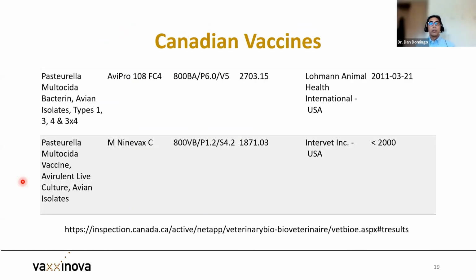I went to the web and looked at the Canadian vaccines. I understand these are the current vaccines, these are the only two that I saw in Canada. I may be wrong here, but it looks like you've got one vaccine available, which is a type 1, 3, 4, and 3x4. And then you have a live M9 avirulent culture available.